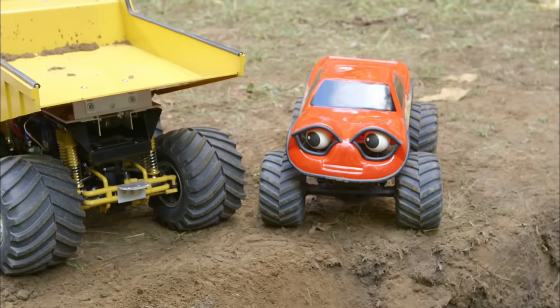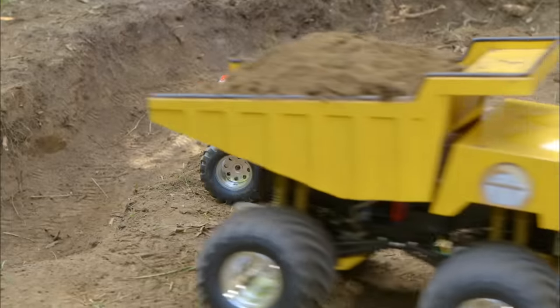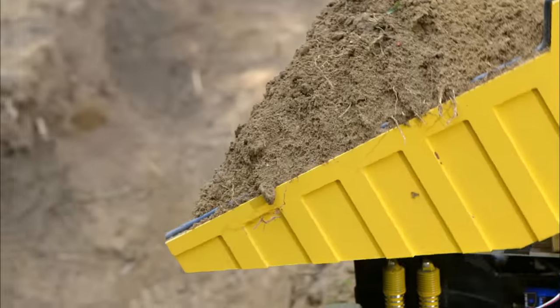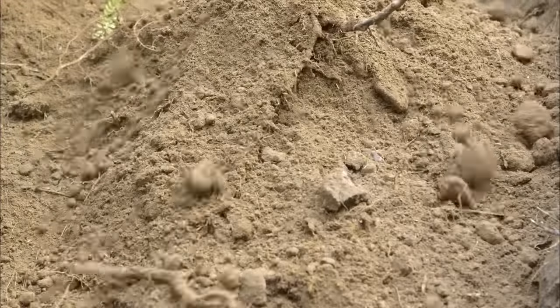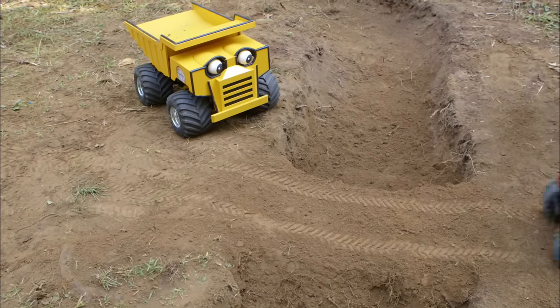Okay, let's get more dirt. And dump some more. And here's a little more. And dumping just a little more. Go, Rex! Okay, I'm gonna try it. And, yay, Zack! Good work, Rex!